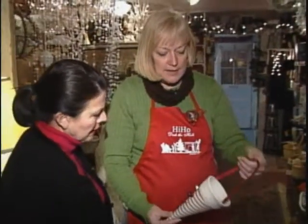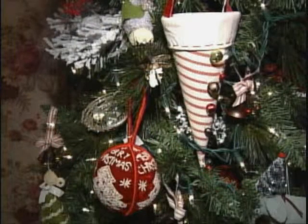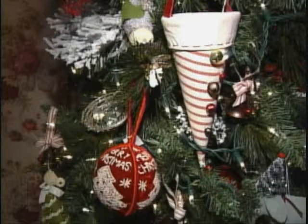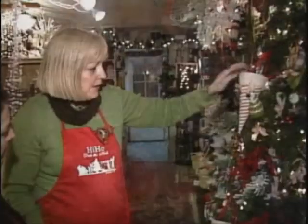Now, this year must be a great year for ornaments as well, isn't it? The nostalgic ornaments are the ones that are selling the quickest. These cones, one can fill with goodies and hang on the tree. They look nice on the mantle too. Isn't that cute? So are these selling well right now? They did very well for our open house, and we've actually ordered more to have during the season. So we're excited about how well they've done.